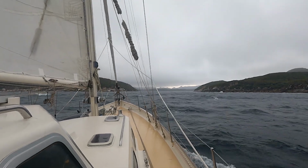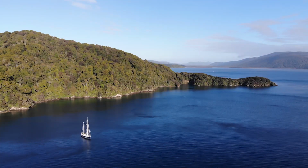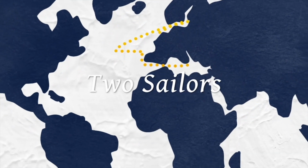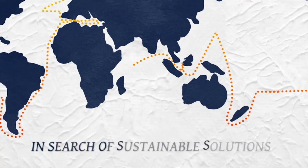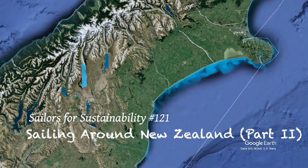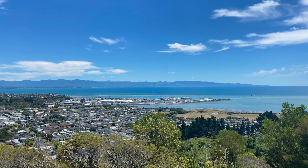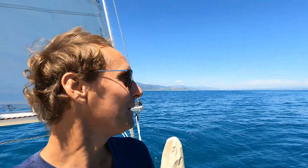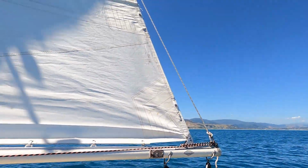Our sailing trip around New Zealand continues with more wildlife, scenic cruising grounds, and rewarding hikes. We've left the comfortable marina of Nelson. You just see a little bit of Nelson behind me still. And are sailing towards the Marlborough Sounds.